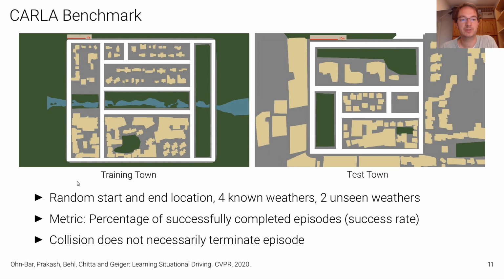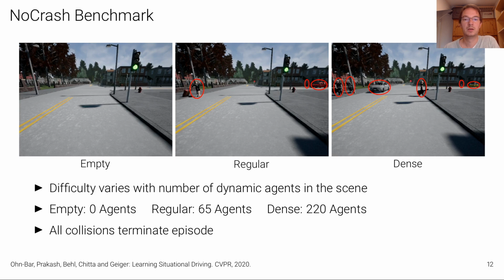However, in this standard original CARLA benchmark, collision does not necessarily terminate an episode. Therefore, we also considered the NoCrash benchmark, which is more challenging. Now, collisions actually terminate episodes, so they count as non-succeeded episodes. And the difficulty varies with the number of dynamic agents in the scene, which goes up to 220 agents per city, which is quite dense and much denser than in the original benchmark.